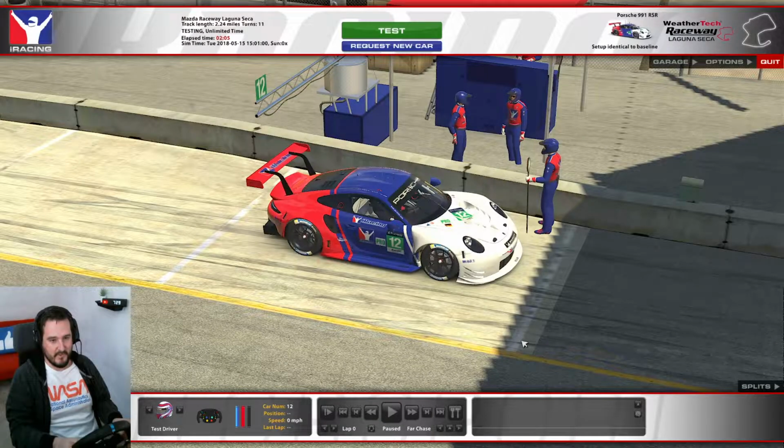Okay, welcome on into the Porsche 911 RSR. Or as iRacing's calling it right now, the Porsche 991. I'm not sure what that's all about. As far as I know, it's the Porsche 911 RSR. I digress, it's the GTE. Excited and nervous to try this car. It looks like a fantastic car to drive. It looks like you need a fantastic driver to drive it. I'll try and do it justice.